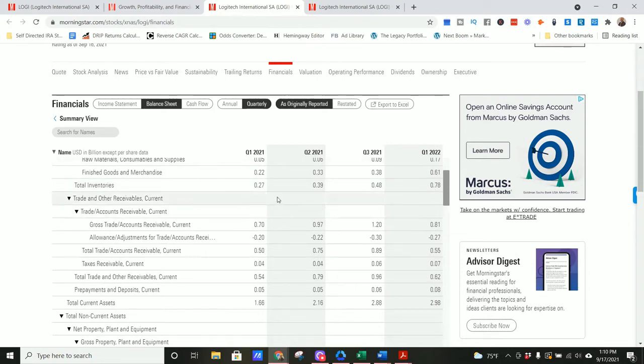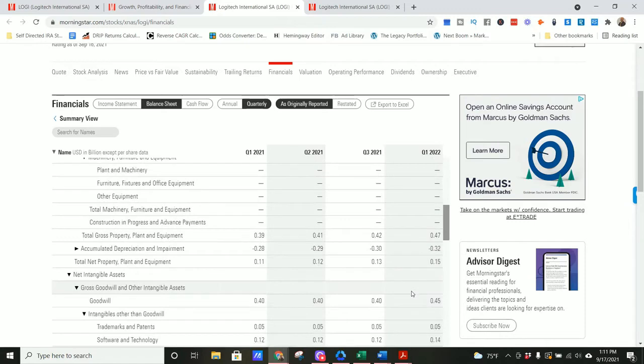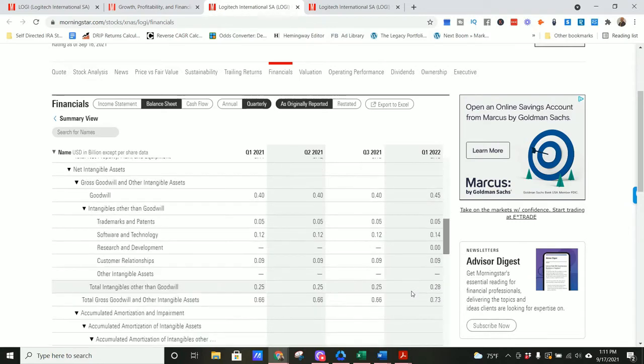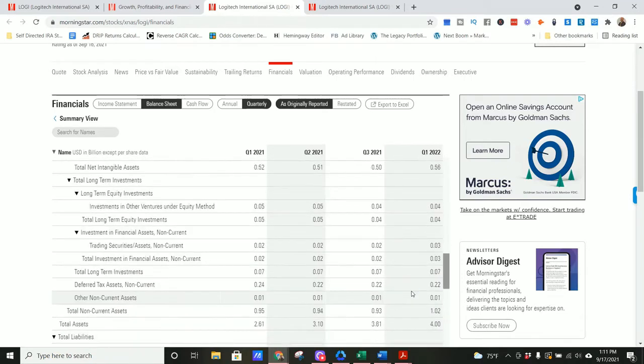I'm not sure. But let's say it continues and goes to like 1.2, 1.5 billion, while accounts receivable does not go up, which it hasn't down here. It's gone up from 540 million in quarter 1 2021 to 620 million in quarter 1 2022. If this trend continues, that is not a good thing. That is something to watch. Again, at this point, I'm assuming it's a ramp up of sorts, but that is something to watch going forward. Other than that, their assets side of things looks very clean.